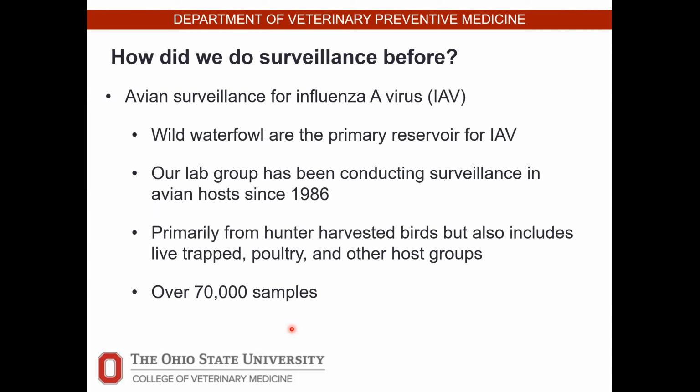Wild waterfowl are the primary reservoir for flu. We've been doing this since 1986, so you can imagine how much things have changed since 1986. These are primarily going to be hunter harvested birds, but it includes some other smaller projects along the way, like birds in zoos or live trapped or poultry and other host groups like that. We have over 70,000 samples collected since 1986.